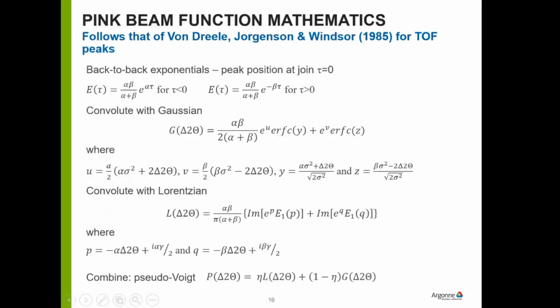Oh, there's the math. So there's 2 back-to-back exponentials. You're going to see this again when I talk about time of flight. Convolute that with a Gaussian, and convolute with a Lorentzian. This gives this thing involving something called the complementary error function. And here is the imaginary part of the exponential of something called P, which is somewhere down here. And the, let's say, I have to remember what this is, the exponential integral. So it's really sort of nasty little mathematics. But this all drops out of the convolutions. Anyway, and then you combine it into a pseudo-Voigt.